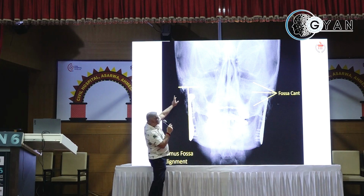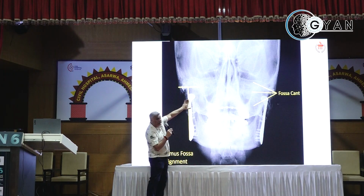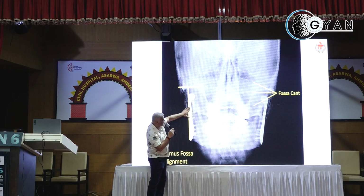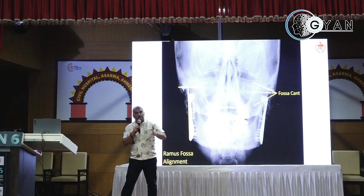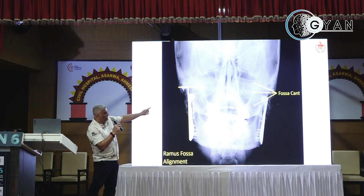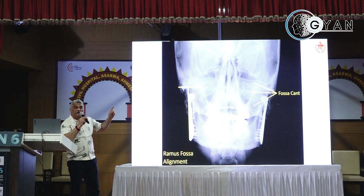Drop a line at the skull base and to the vertical ramus. If this line is falling in straight, in areas where your ramus is getting aligned with the glenoid fossa, automatically this patient is an ideal candidate for a stock prosthesis. Suppose there is a deviation and the line is not falling into the ramus, he is a custom joint patient. You also have to look into the fossa canting.